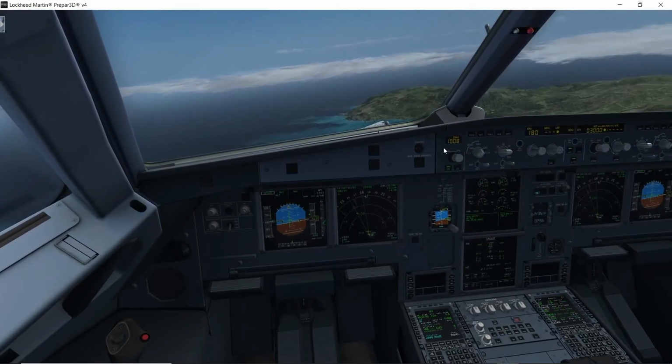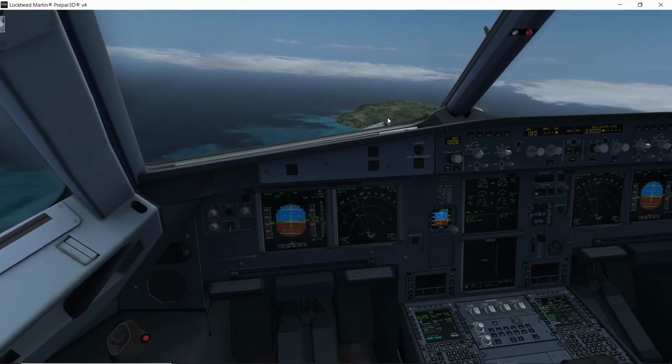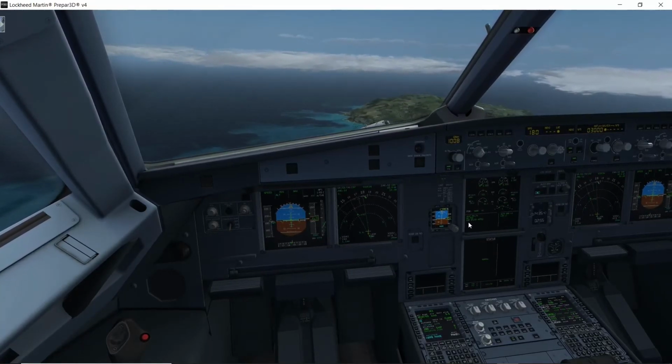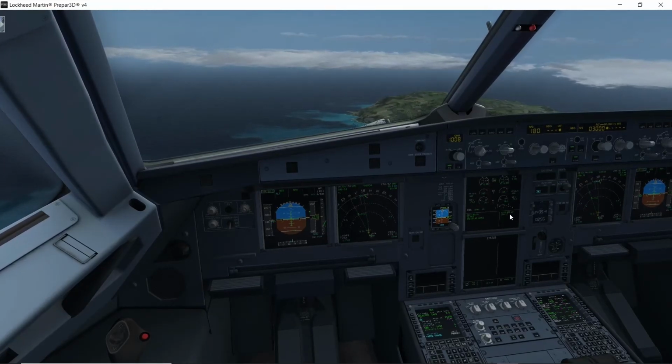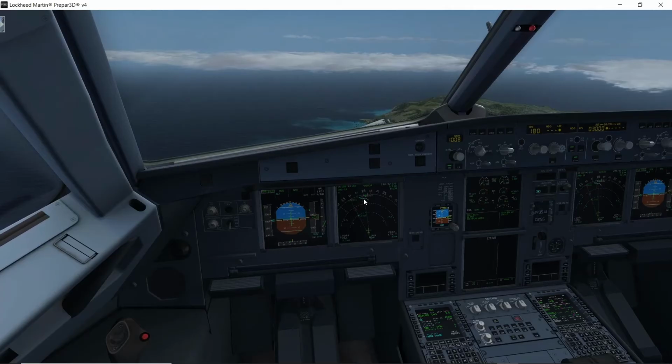Nearly at 5,000 feet now, so we can get rid of the speed brakes. And what we are going to also do is put the taxi lights on and the runway turn off lights on. Our next altitude was leaving ZAC, so I'm going to go down to 3,000 feet. I'm going to do that now.